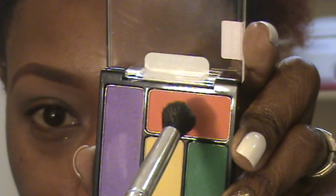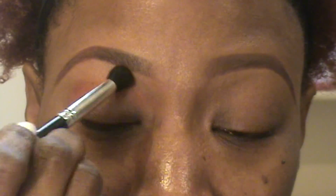The next step, I am using my Wet n Wild eyeshadow palette I just got from Walgreens, called Art in the Streets. I am taking that orange color and putting it in my crease to help with transitioning for the other colors I'll be applying. I apply it in the crease, and a little above the crease to help it blend. I just keep going back and forth until everything is all blended out.